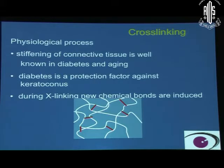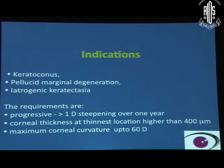During cross-linking, new chemical bonds are formed which make the cornea strengthened and harder. Indications for corneal collagen cross-linking are keratoconus, as we all know, and other indications are pellucid marginal degeneration and iatrogenic keratectasia. The requirements are at least one diopter of steepening over 1 year, so there has to be a very well documented progression for corneal collagen cross-linking to be applied on that particular cornea.